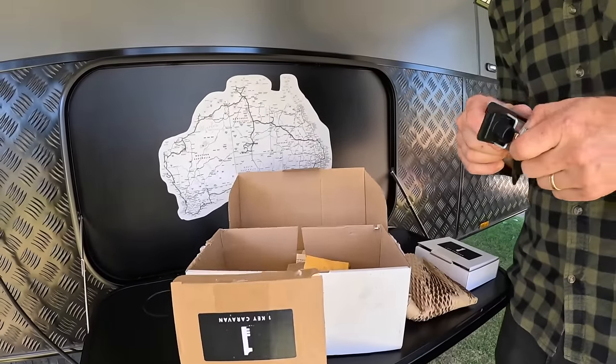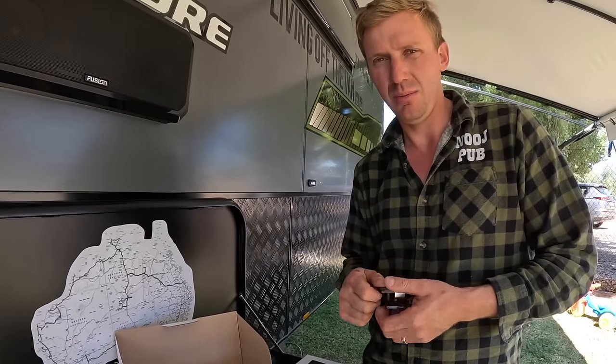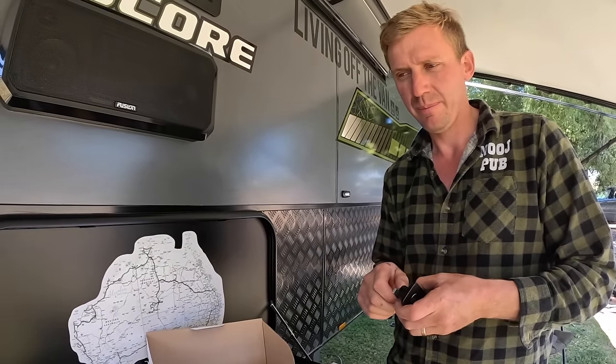So that's one way to minimize the keys and the amount of stuff that's lying around. That's another cost, but it makes our life easier. And I guess it'd save a little bit of weight, wouldn't it? Not having as many keys.